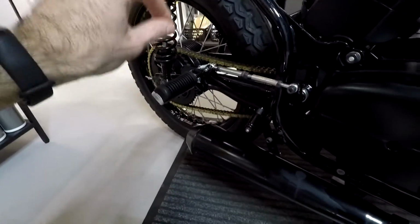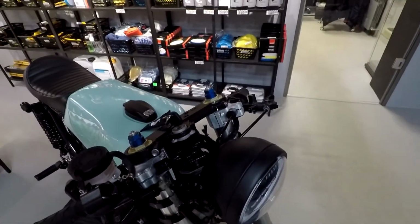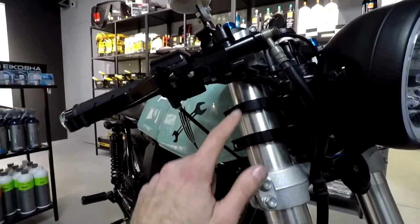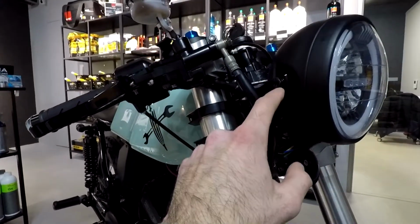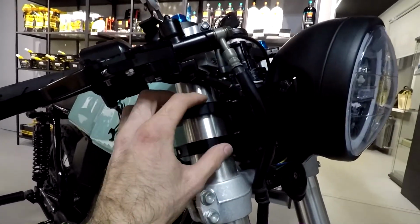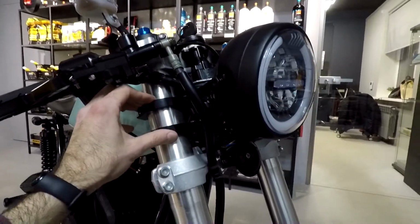what makes it so special. And also a little interesting detail about this project is that it has aluminum machined clamps which hold the handlebar. It's very custom-y. Is there such a word, custom-y? I don't know, but it looks cool.